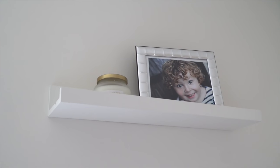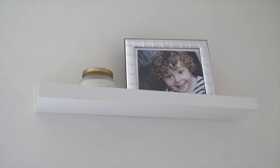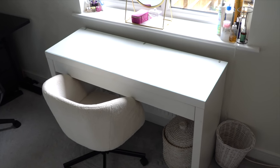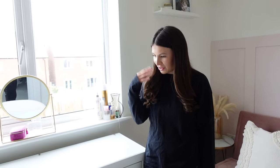We've got a shelf up here, which is a bit out of place, looks a bit weird. Okay, and then we've got my dressing table, the typical dressing table that everyone seems to have from IKEA. Everyone's got this, haven't they? I don't know what it's called. Then my chair, which is from Argos.